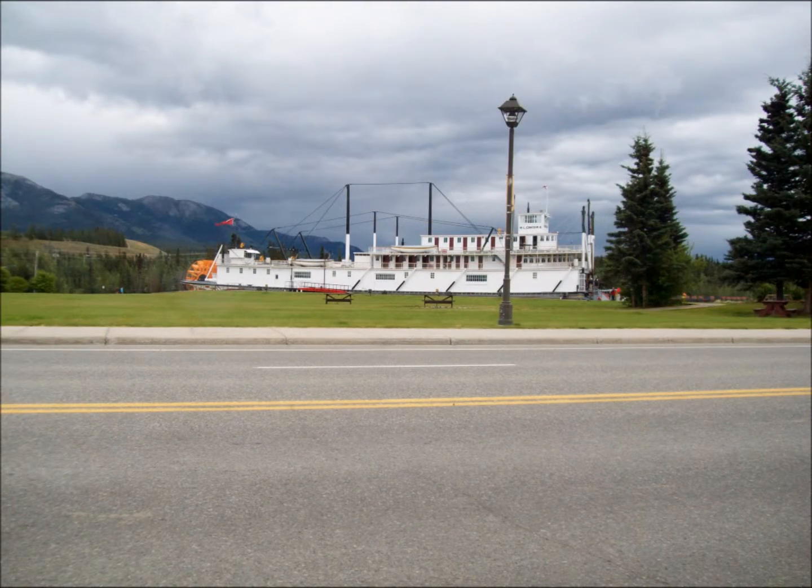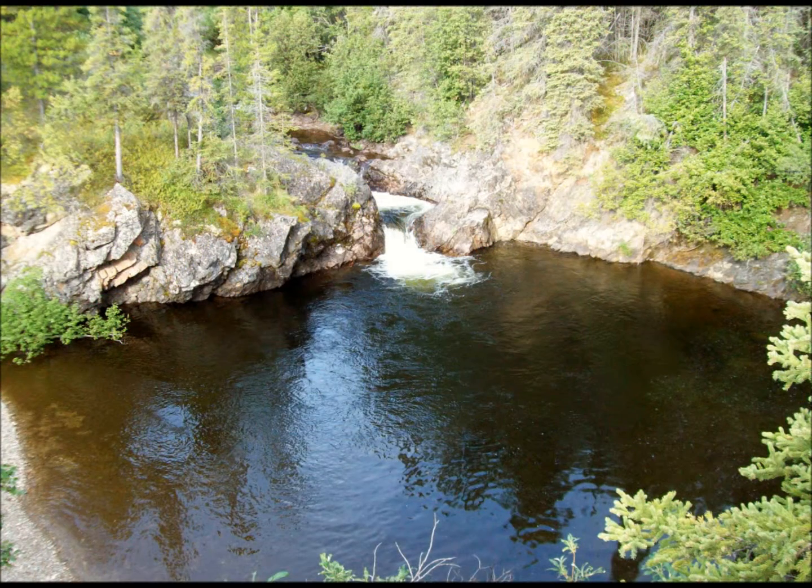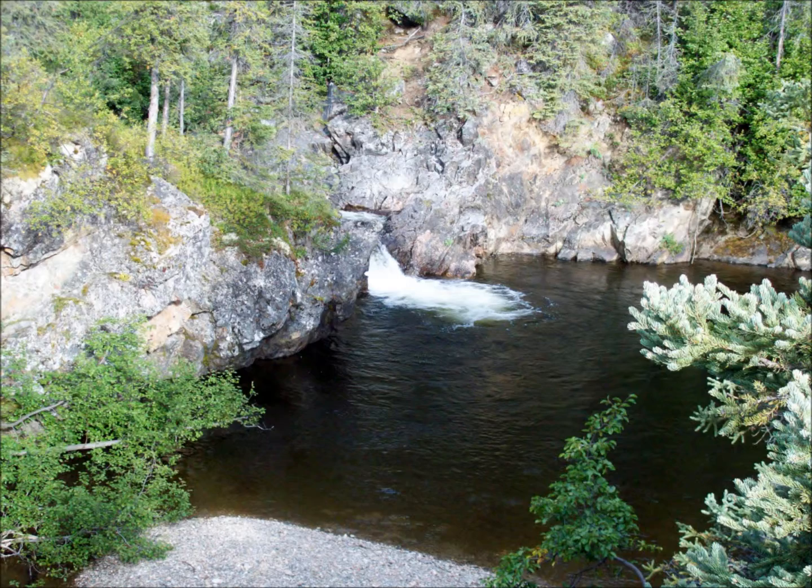And that's the boat they have docked there in Whitehorse. Now we are at Rancheria Falls. Dougie and I went out here and took some pictures. It's just too big to get all in one picture. I tried a couple of panoramas.